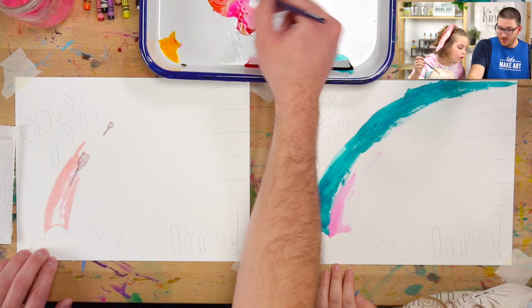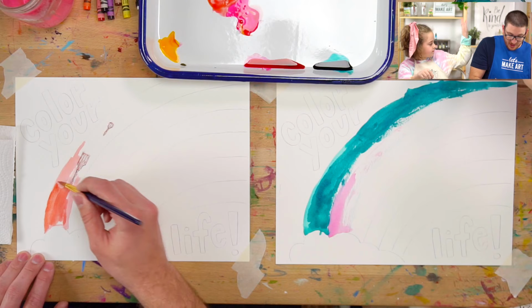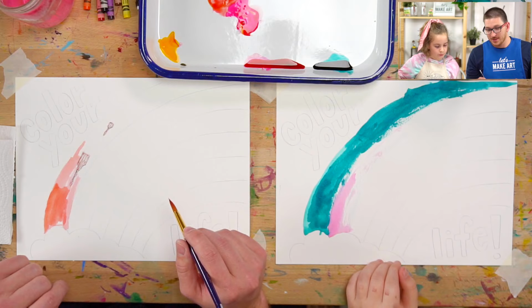Whoa. Make it a little more red. That looks like a sunset color. So you can make red. Yeah. People are like, you can't make red. That's impossible. But I guess you can. Well, I think it's because magenta has red in it. Yeah, actually. Because otherwise, I don't know how to make red. Mm. Red's a really interesting color.